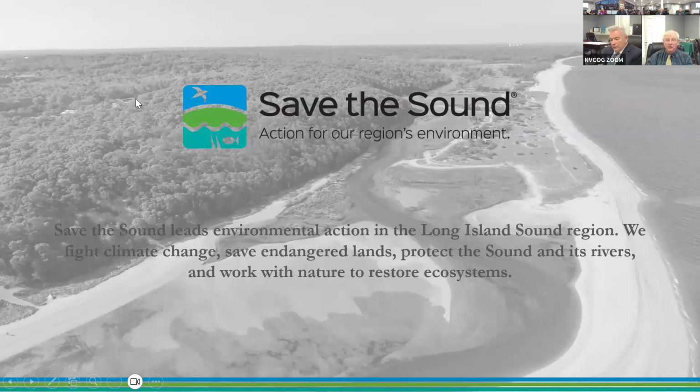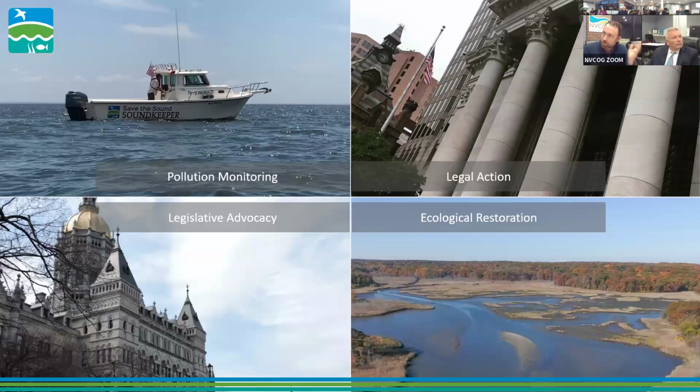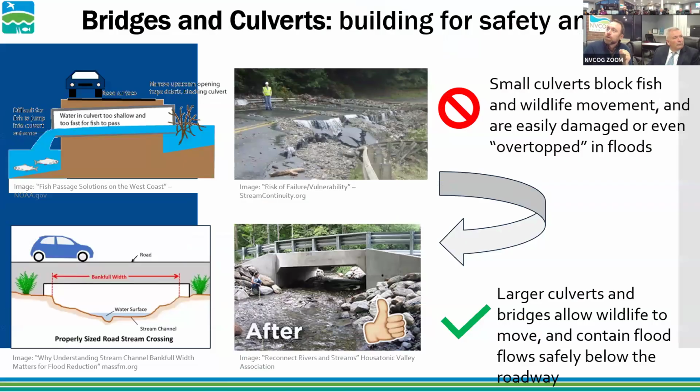Alex, do you want to take it from here? Absolutely. So, my name is Alex Crotta. I work for Save the Sound, our regional environmental organization. You might be wondering why we're concerned about infrastructure, but we're very interested in where infrastructure and the environment overlap and how we can come up with solutions that benefit both.